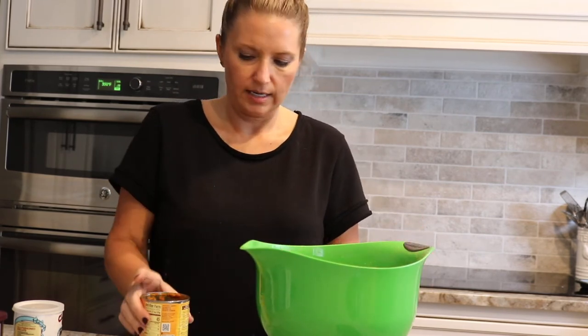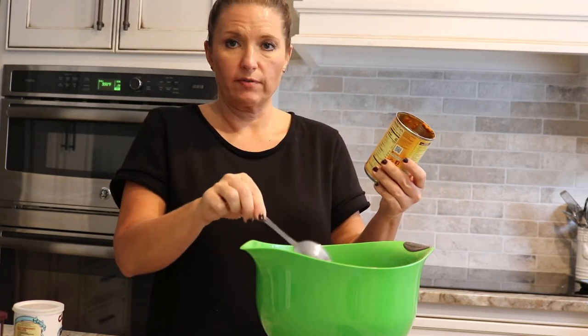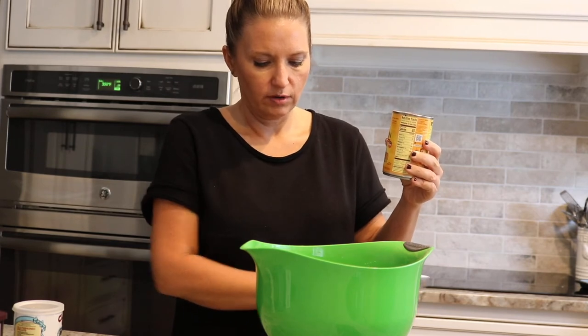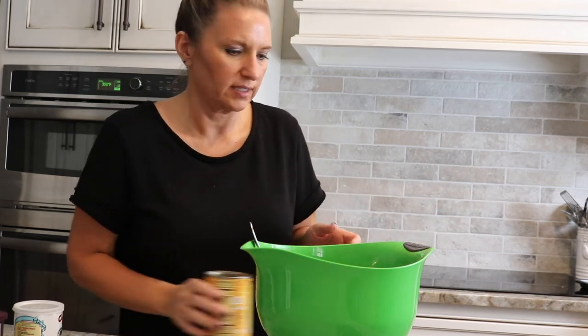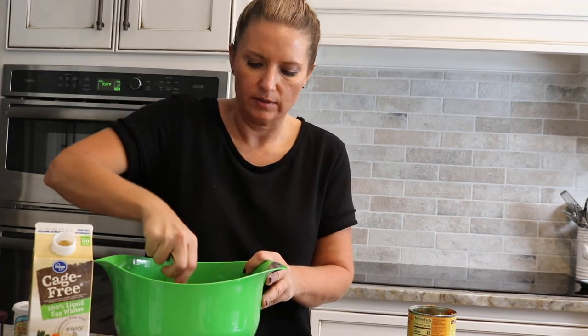I'm going to go ahead and add in my pumpkin, which one can of this pumpkin is 425 grams. So last week I used, I think, 215 grams. So we'll see if that actually came out to 213 grams. So that was perfect. And add in 100 grams of egg whites. I would just add more egg whites if we need it, depending on the consistency.